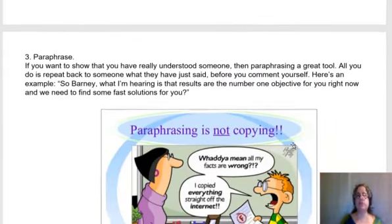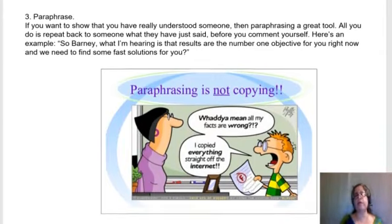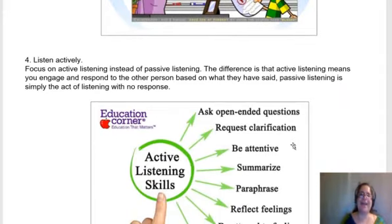But do paraphrase. If you want to show that you've really understood someone, then paraphrasing can be a great tool. All you do is repeat back to someone what they have just said before you comment yourself. Zoe B says, here's an example: So Barney, what I'm hearing is that the results are the number one objective for you right now, and we need to find some fast solutions for you. It's not copying, as my little picture here shows.